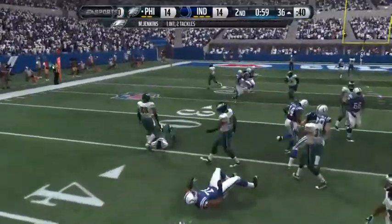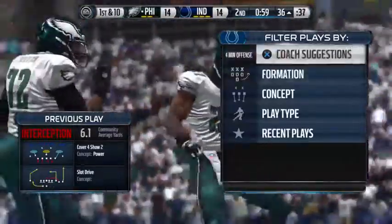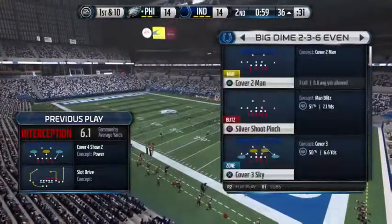Nice tackle. Good job that time by the defense. Not being fooled. Being in position. When you're in position, you have a chance to make the play. That time they did, they got the interception.